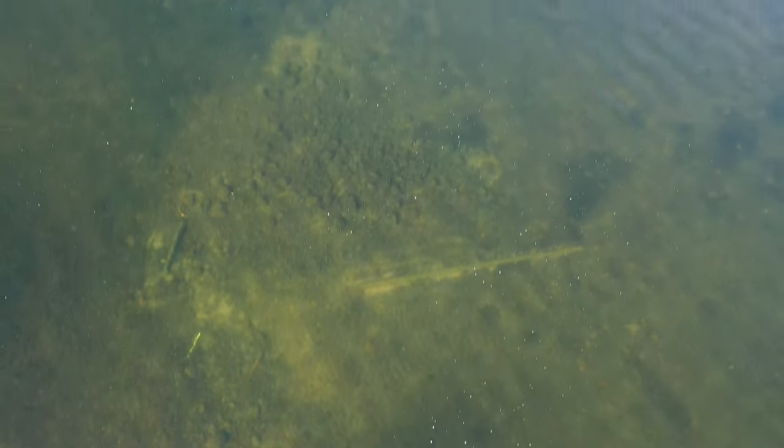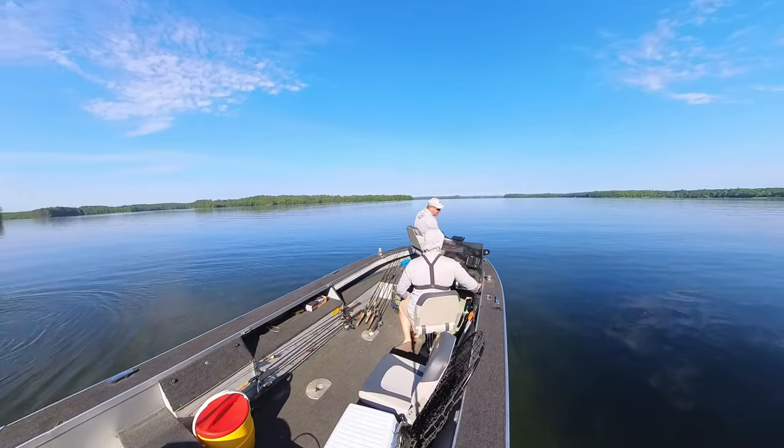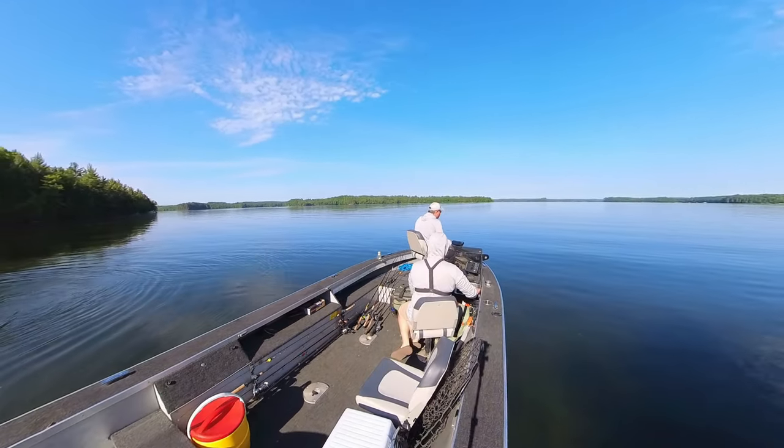Another thing to note about this lake is the water is extremely clear, and it is a bright, sunny, clear day today. It's going to be in the 80s, so I don't know if that's going to spook the fish a little or not, but it's going to give us some really good underwater views, and something's just jumping over there. All right, enough talking. Let's get fishing.